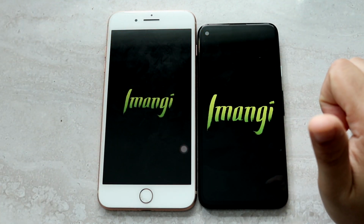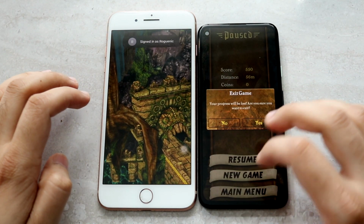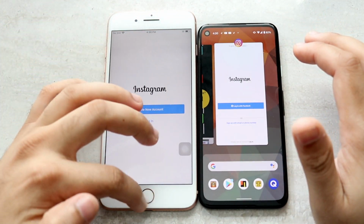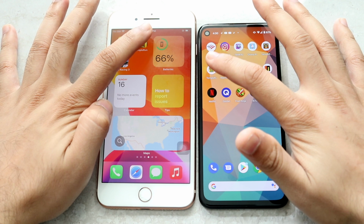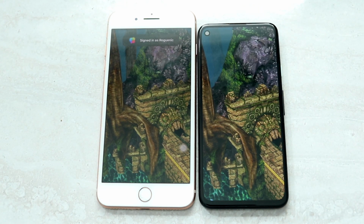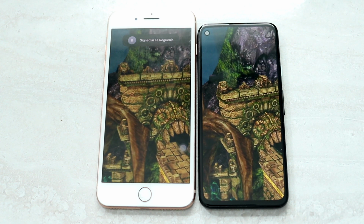Let's do Temple Run, 3, 2, 1. Might have to restart this one. Okay, so we were actually in a game on this one, which is surprising because it's usually the opposite. But let's go ahead and restart it. Let's do it again. Temple Run, 3, 2, 1. And maybe the 8 Plus will actually win this one, who knows?